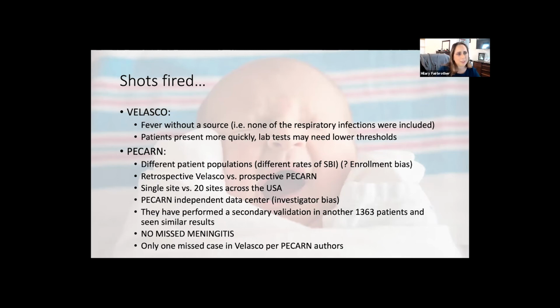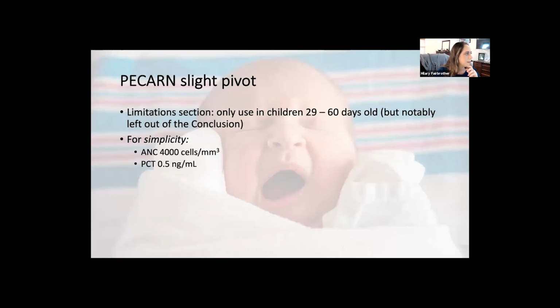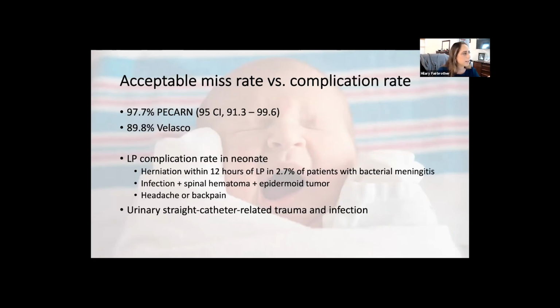And they also said that the Velasco study didn't even use the CDR rate. Okay, well, that's not super helpful, right? At this point, the PECARN work group slightly pivots. And again, they settle on this: we're only going to apply this clinical decision rule to 29 to 60 days old. And for simplicity, they said the ANC just needs to be 4K or lower, and the PCT needs to be less than 0.5. So they lowered it. Okay, so let's talk about that.